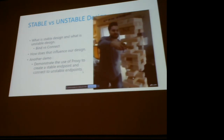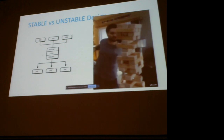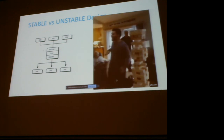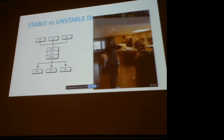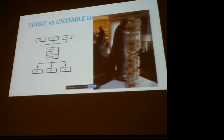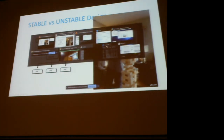So I'm going to demonstrate this example where we have a stable node, which is a proxy. And this is using two more socket types, a router and a dealer. There's going to be a bunch of requesting nodes and a bunch of responding nodes. And the router and the dealer is basically the stable point of the network. So let me just jump into my VM one more time.